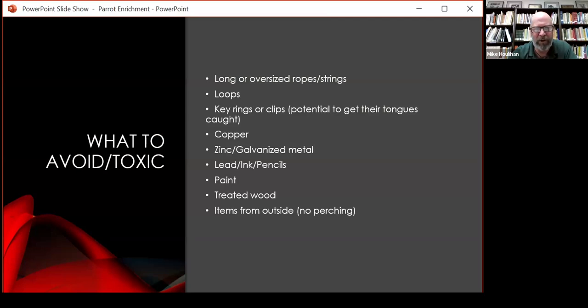I think I have one or two more slides and just a couple of no-nos, things to avoid, things that might be toxic. Anything that has loops, string, ropes, as long as it's not loose, so they can't get their beaks, tongues, toes, wings, or face caught in it, making sure that those things are nice and tight. Key rings could have potential places for them again to get their tongues or feet caught in, but also because of certain metals, copper, zinc, and galvanized metal are things you want to avoid.